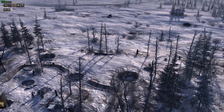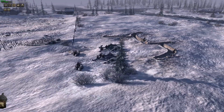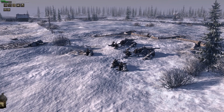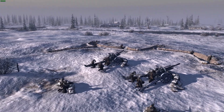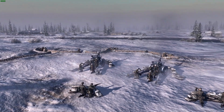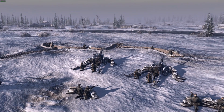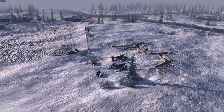Right, okay. Let's roll on the artillery guns right here, and let's start the battle right now. The Germans start the attack with a classic artillery barrage, bombarding the Russian positions in front of them. No returning fire. The Russians don't have heavy artillery around, so they cannot do anything about those cannons.